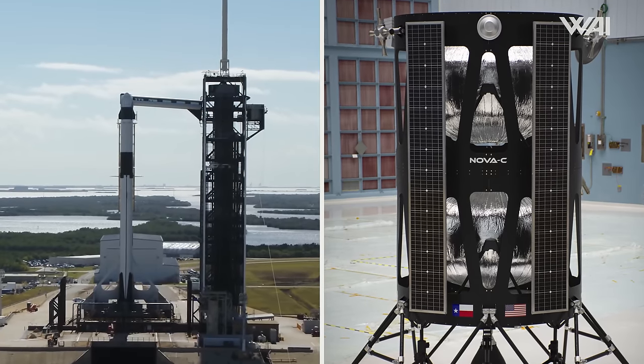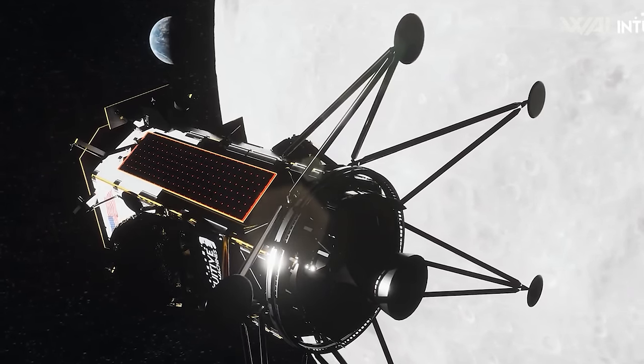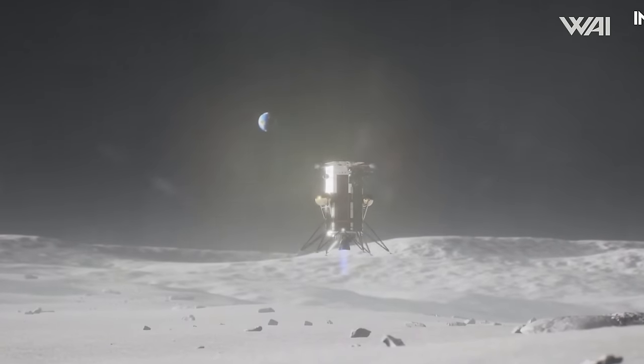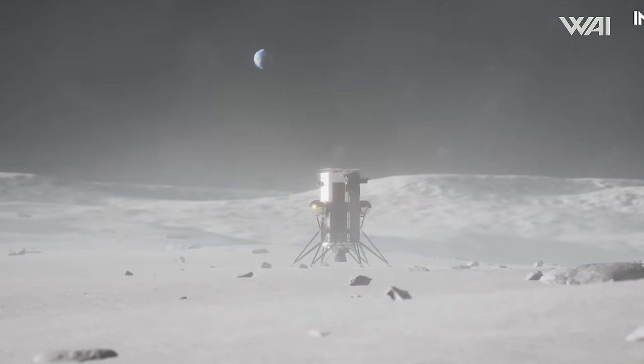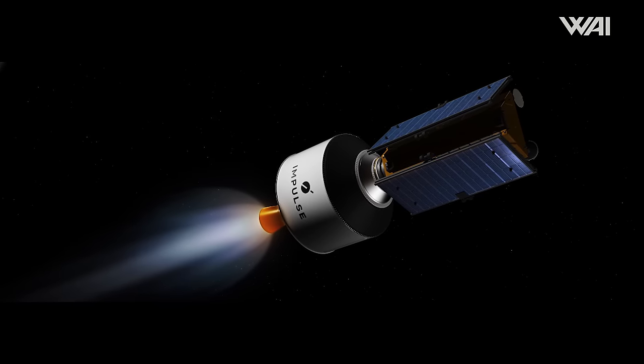Launch Complex 39A has been modified for fueling Nova-C. It's a moon lander that uses LOX and methane due to the boil-off of tanks that have to be filled just before launch. Coincidentally or not, thanks to this change, Helios can be compatible with Falcon 9.